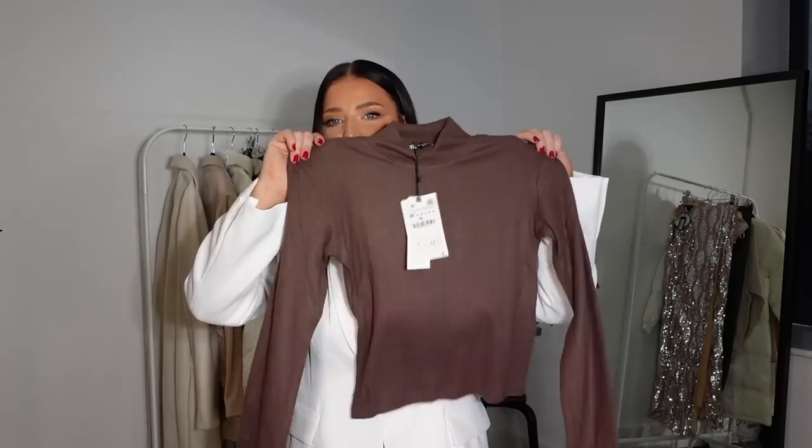But I also wanted to try this roll neck with this skirt. So you guys might remember from last year, I shared with you a Zara black leather skirt. So many of you loved it, so many of you bought it. Probably some of you are here from that video alone because loads of people loved that Zara haul. So I picked it up in brown.